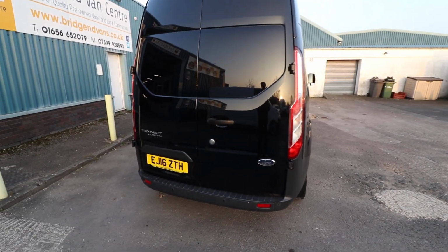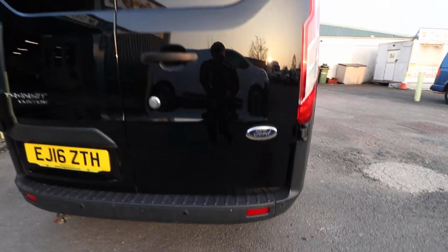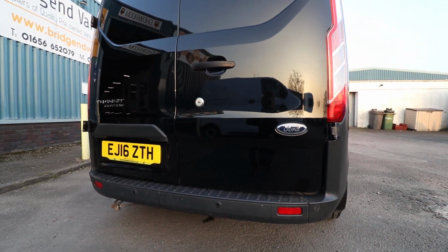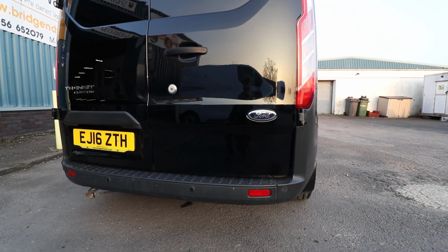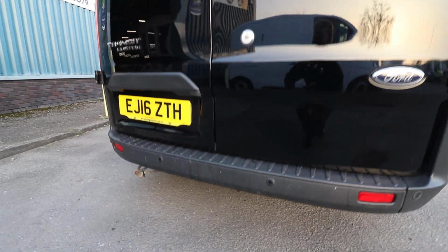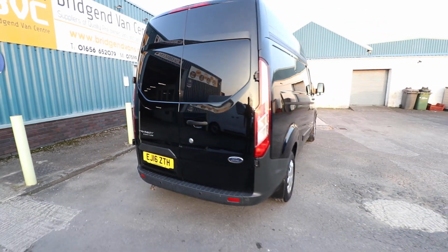There is a separate key for that. Very, very secure. They can be disabled if you wanted to. They can then act as a deterrent, but as they stand right now, they are fully enabled. On the rear bumper, you can see that we've got the rear parking sensors just there.